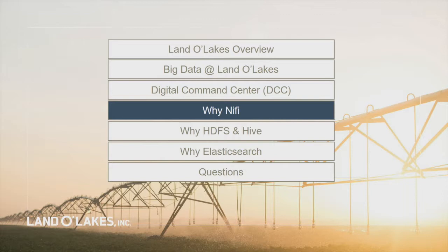So why Nifi? I have put in, I think, maybe 8 or 10 reasons of why. But in your use case, it may or may not fit for you, right? So I would say definitely check out whether this is what you're running into. I will share why it was a good fit for us.